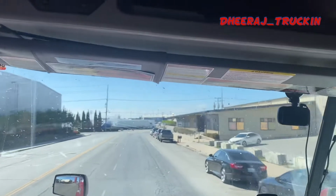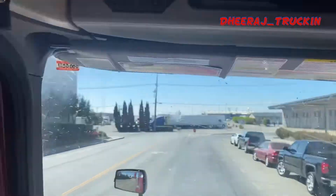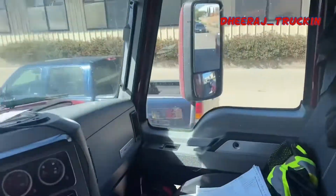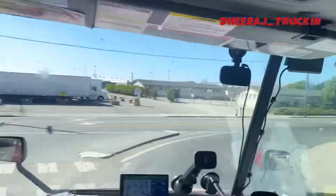All right guys, so my pickup is done. It's almost fully loaded at the back. Put my bar and strap on, got the seal on, reefer is running, and got my paperwork. There you go, here it is. And now I am heading back to Calgary, Alberta, Canada.